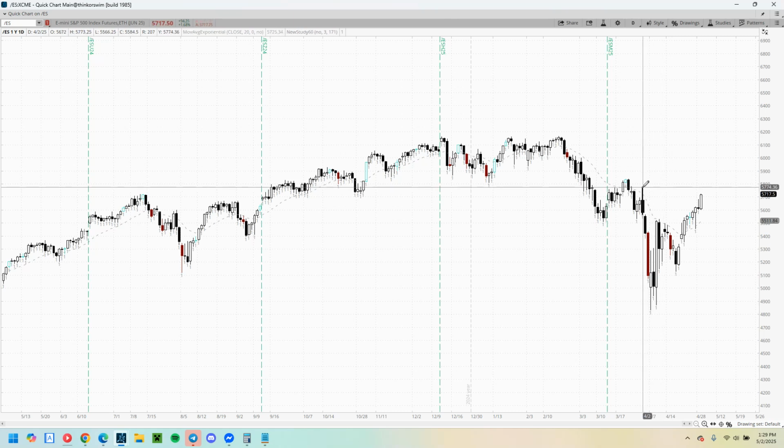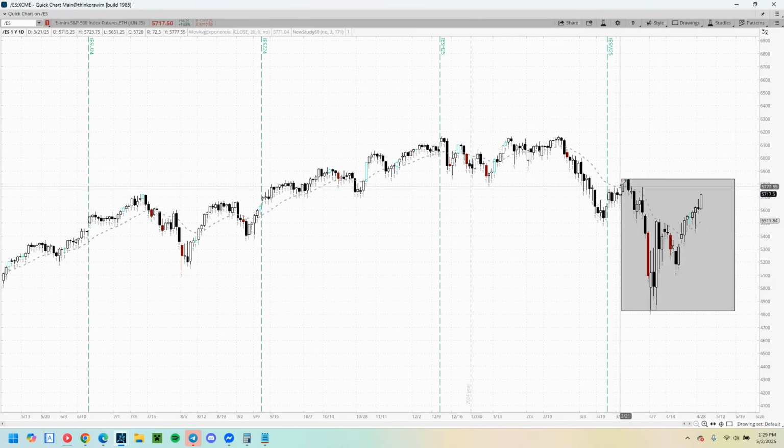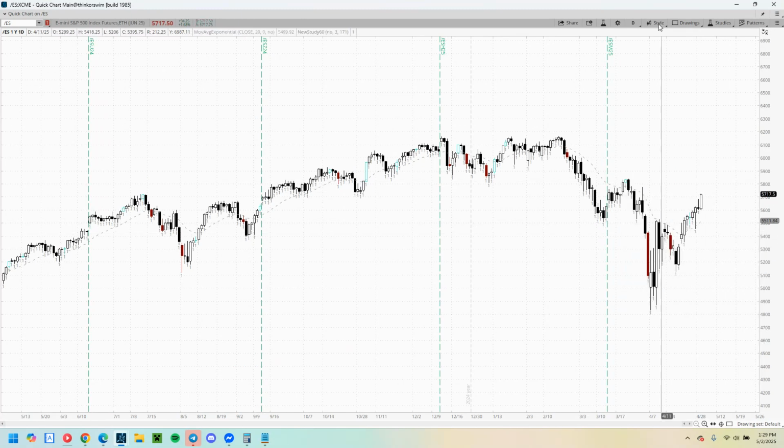Again, I think we get here first and maybe we stall a little bit, but this area, 58.37, 58.50 roughly, is probably going to be where we get to and start to go sideways. I would imagine we'll have a trading range within this range for a little bit, but we'll obviously have to see how we approach that area.